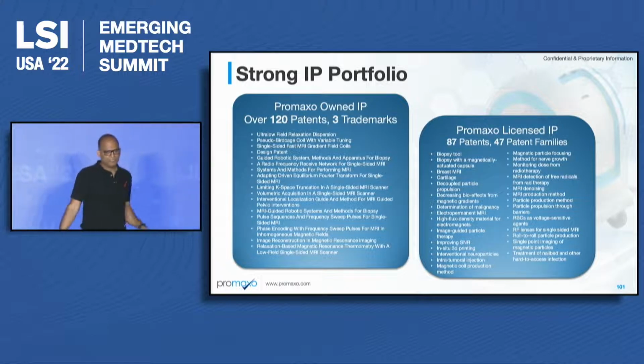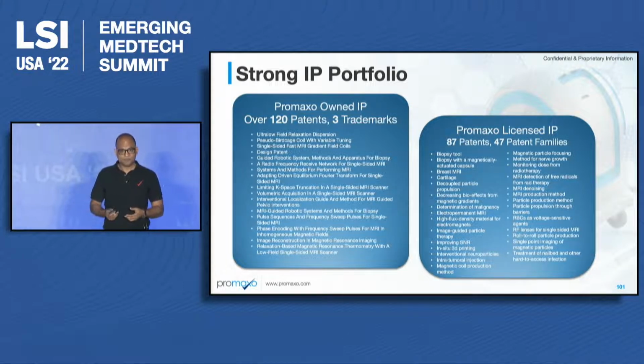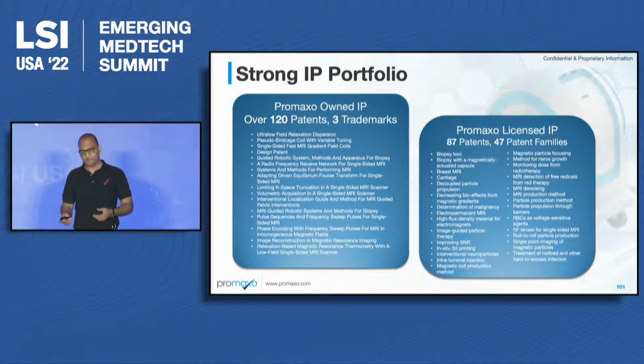So again, I don't expect anyone to read this slide. It's very long, but the takeaway message here is that our technology is protected by more than 200 patents issued and filed.